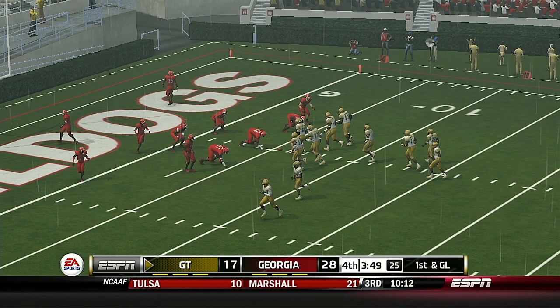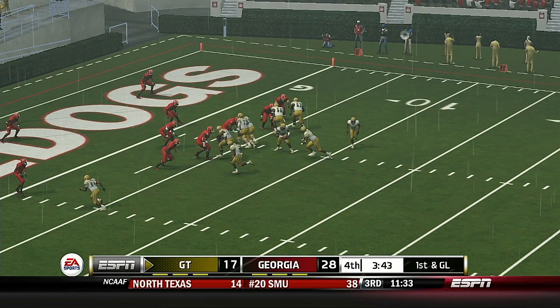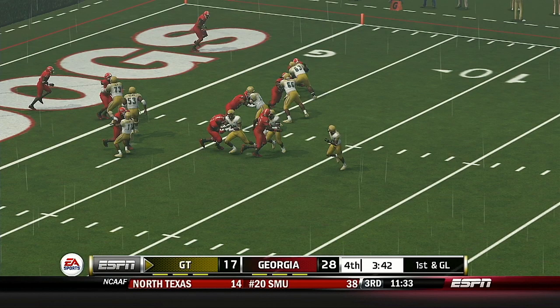First and goal from the 5. They're knocking on the door. He's taken down around the 8-yard line.